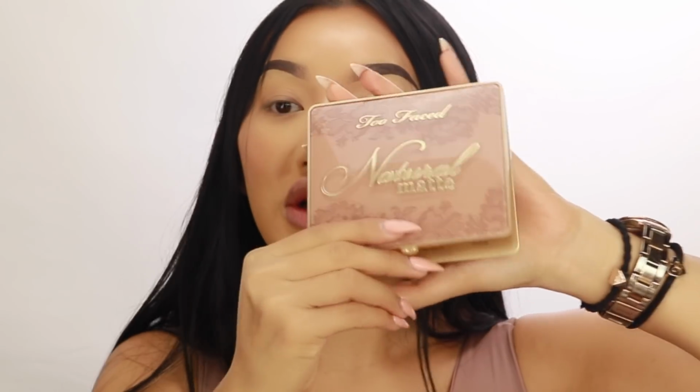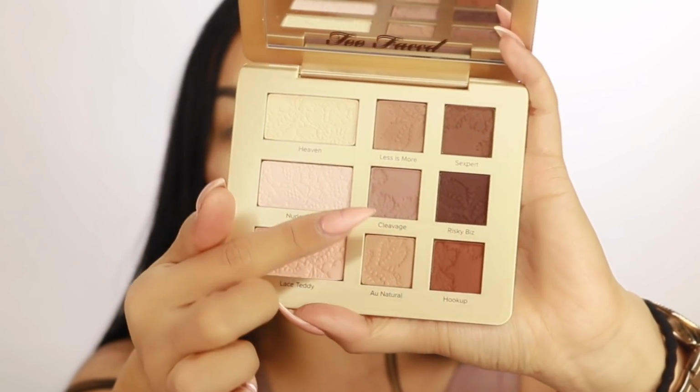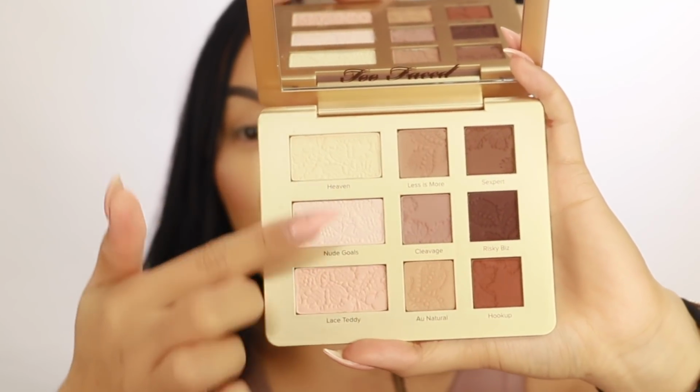Then I'll open it up for you guys and show you. This is just so pretty. Look at it in all its glory. It's got that perfect kind of pinky shade here called Cleavage. It's got warm browns, neutral browns, soft browns, dark browns in here. You've got your light shades. It's just honestly perfect. So I'm going to be creating a whole look with this today.